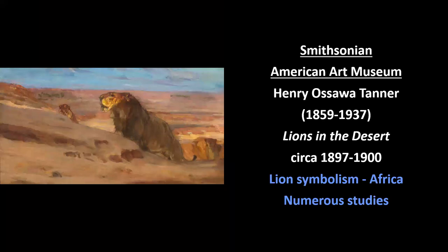And here's a religious work by Tanner, Lions in the Desert. Tanner did a number of paintings of lions, and he never saw any lions up close in person in Africa. There were some in zoos and things like that, but he paints lions over and over again. It was thought that he really liked the symbolism and the connection to Africa that lions had. He did numerous studies of this particular painting before he actually made it, but there's quite a few paintings that Tanner did, and also drawings and kind of prep work of lions that you can find at different museums.